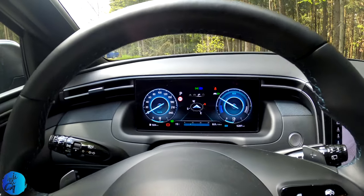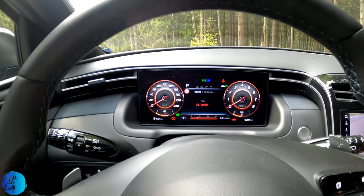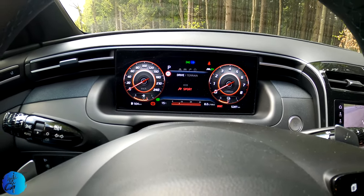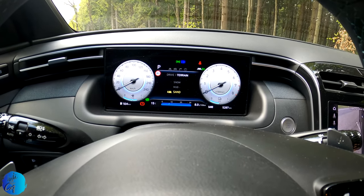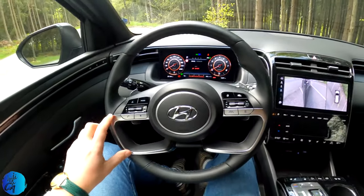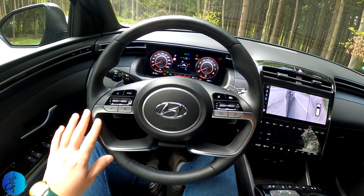Nice dashboard, 10.5 inch. You can configure it in different ways. For the drive modes, we have an eco and a sport mode, you see how it looks. And also you have a terrain mode, so for snow, for mud, for sun, for sand. This design for a steering wheel looks to me very familiar from the Audi A8.